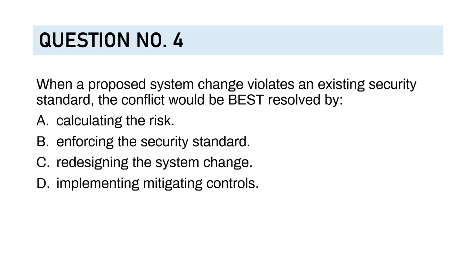Yeah. So let's say you have an existing security standard and there's a conflict with the proposed system change, right? So remember what is actually the purpose of change management. The main objective of change management is to ensure that changes in the system would not introduce a new risk. So because it is actually related to risk, most likely the answer is A.